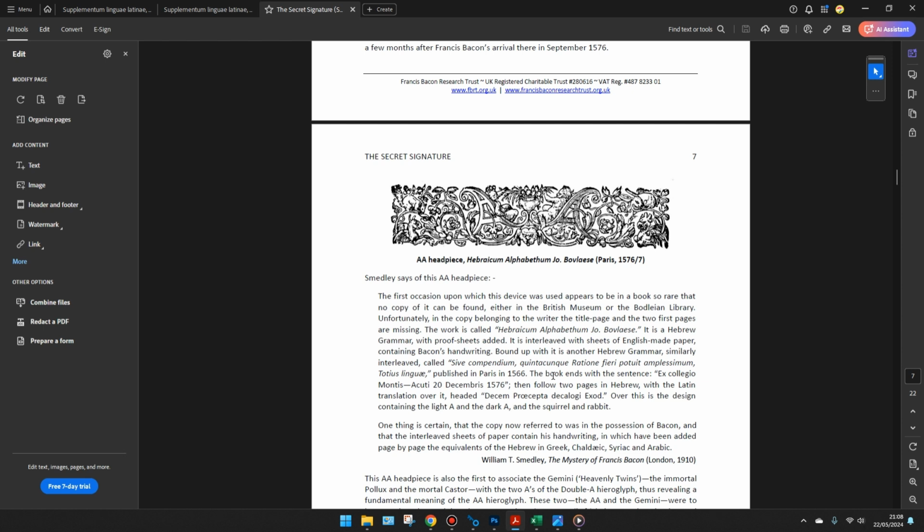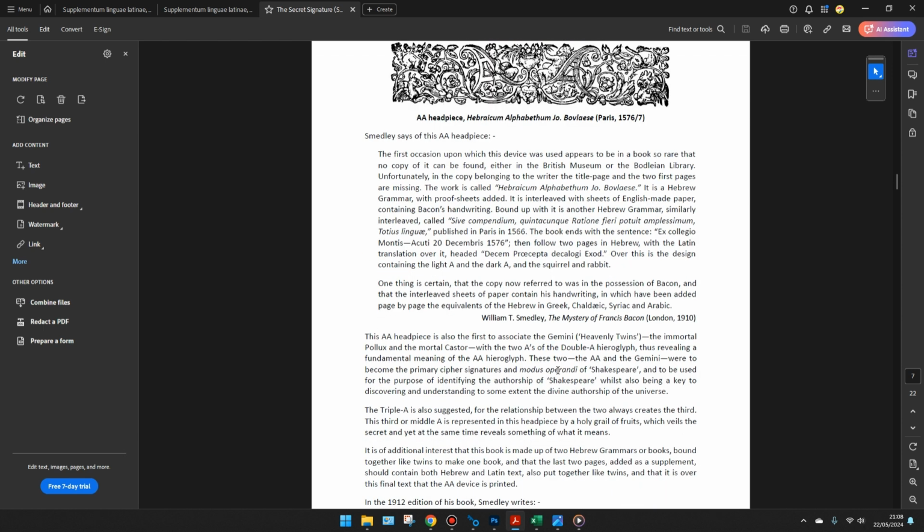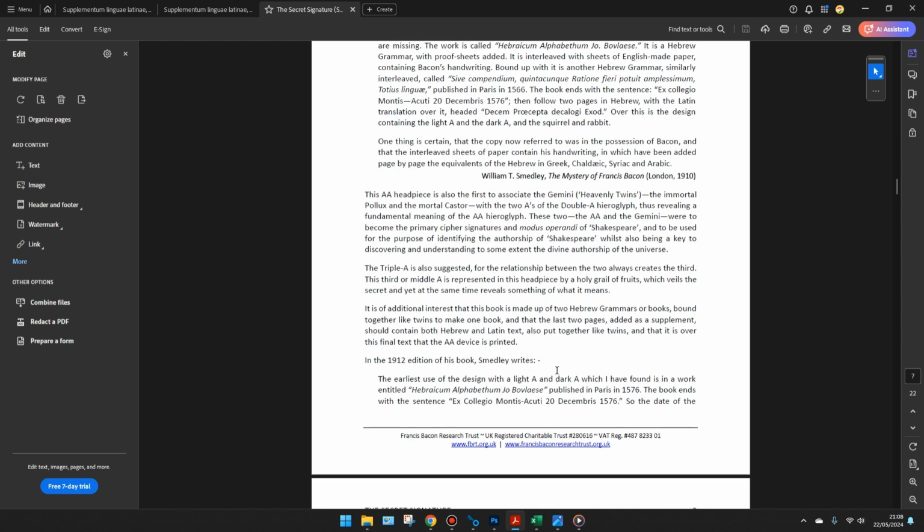So it's quite interesting when you read this and how he puts forward that Francis Bacon basically held this copy, and Francis Bacon was actually in Europe at this time in 1576. He had travelled across to France and was basically working there, and Peter Dawkins does go into quite a lot of detail about this and has managed to track down several examples of this AA device.